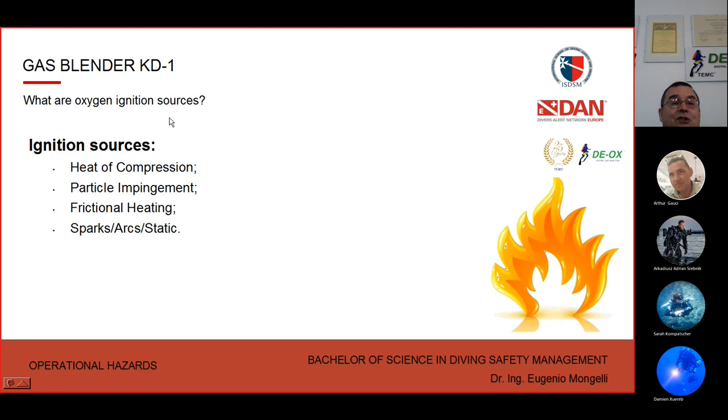The ignition sources are generally the heat of compression. You can easily imagine, when you have a compressor, the compressor heats the air because there is an increase of temperature during the adiabatic process. There may also be particle impingement. That means that there is some particle, dust or rust, that could be heated. We will talk later about this.